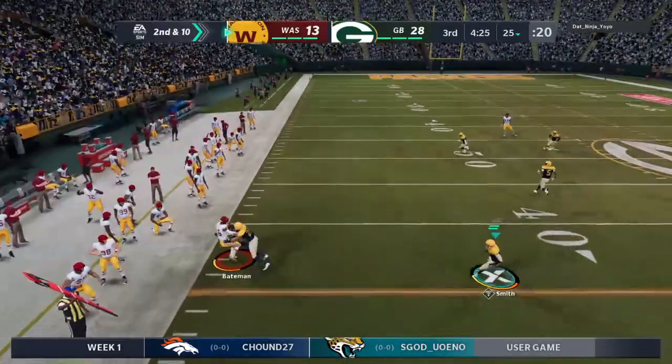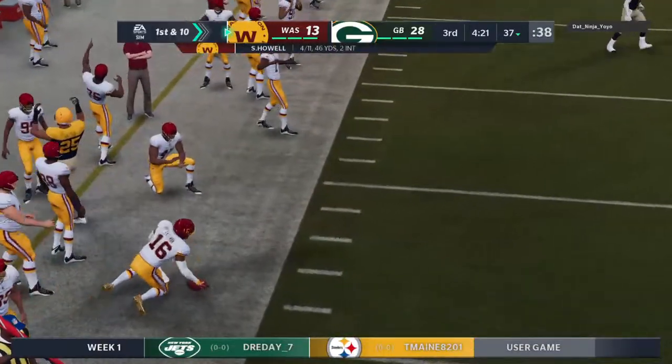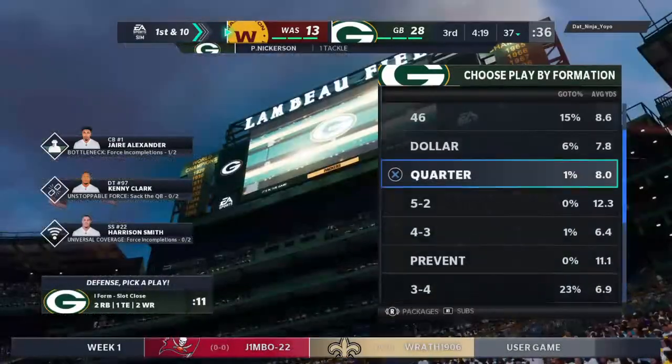Now a throw left sideline here is complete. And they're able to get this one across the 35. 12 yards there and a first down. A gain of 12. First down, Washington.